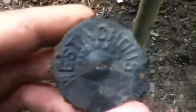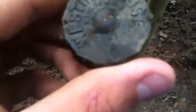Alright guys, just dug up two more things. Both little, nothing really worth keeping in my book. I might keep the second thing. But the first one, this is plastic by the way, is the lid or plug to some sort of bottle. And it says Weston Chose, made in USA. So I might have to look up that brand or something.